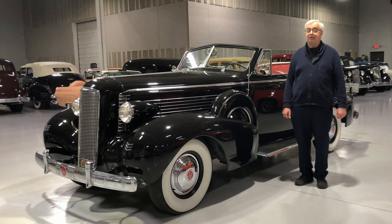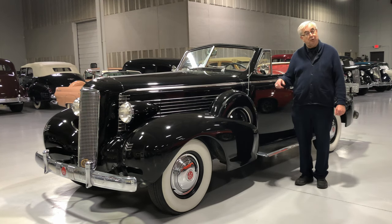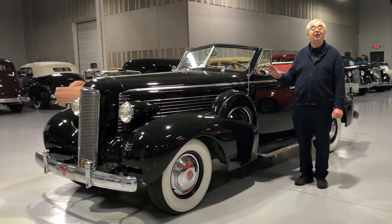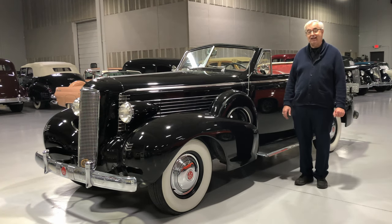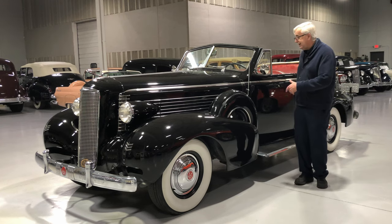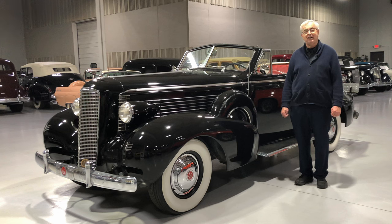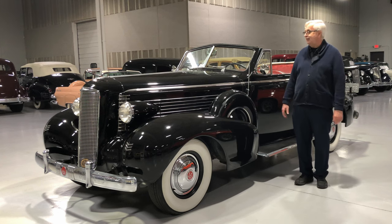Now you're going to want to watch this video from start to finish because we're going to do a walk around. We do a cold startup on the car so you can hear how nice this old Flathead V8 actually purrs in this thing. And we'll give you all the other details as well. So watch the video if you're so inclined, and we'd appreciate that very much. But let's get into the crux of the matter.